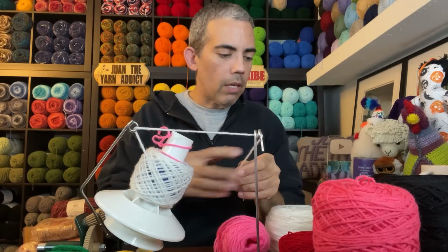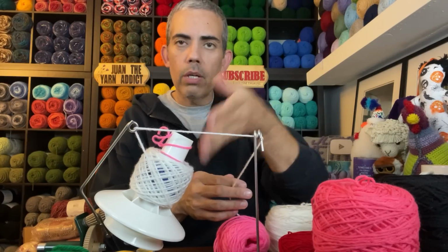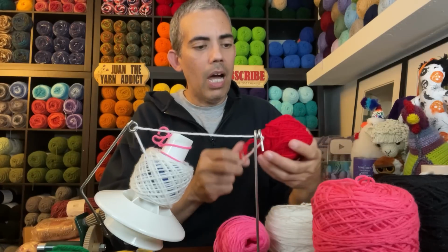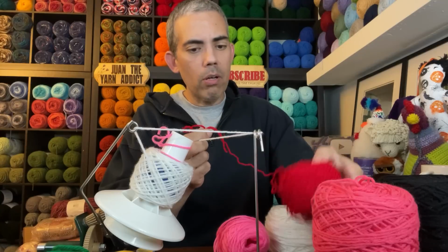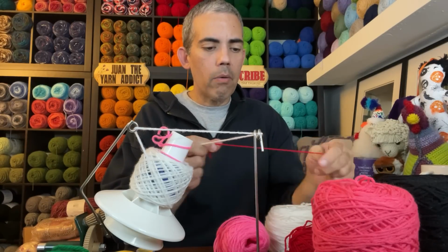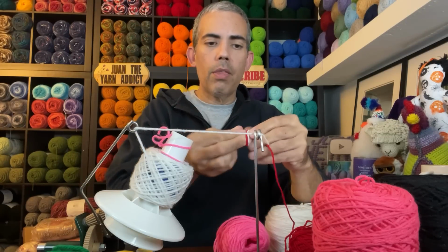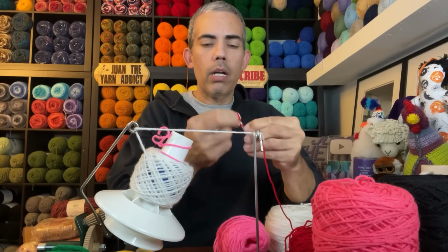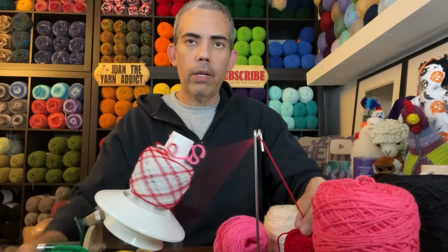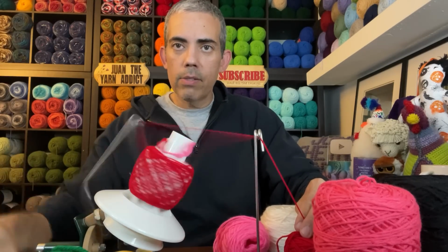Sometimes I like to think of color changes as like a coating. Like put a coating of color on there and then put another color of coating. I have a feeling that this is DK weight yarn, but no, it can't. No, it's a thin 4. Kind of reminds me of Lion Brand Pound of Love. It's a thinner 4 weight yarn, but once you work it up, it looks just fine. There we go. So we're going to put a coating of red. Yes, look at that. So nice.